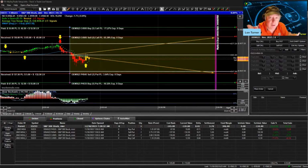Hey, we're making money. We're up $32. That deserves a thumbs up, right? What's our max profit potential? $145. So $145 is how much we can make if this thing will just hit that purple line inside that red box. That's all we need it to do. Just stay inside that big red box, hit that purple line, and we'll be golden.